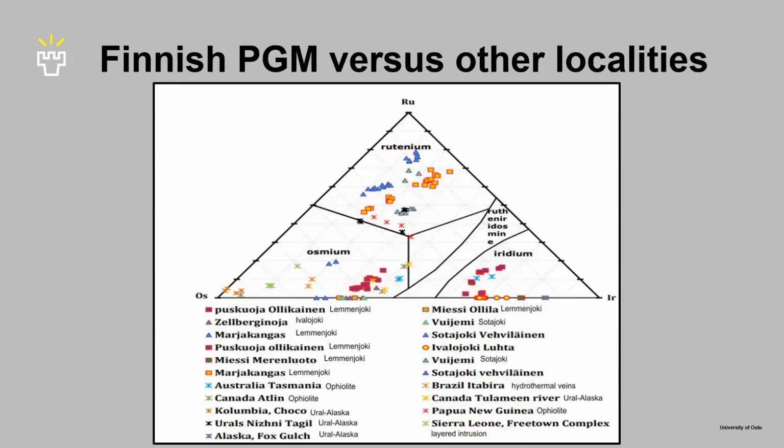Always we want to correlate with other places in the world. Here the X's are correlated places elsewhere in the world, and these circles, triangles, and cubes are the places from Lapland. So we have quite many different places, and these are all inclusions, not the big minerals, and we have quite different ones.